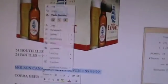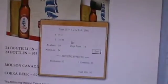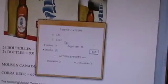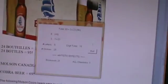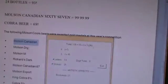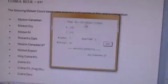Molson Canadian 67 is another famous brand that is triple of 99s, letters triple eight, strokes equals love. Cobra Beer equals Jehovah, pure 3s. You can read about them in 9 letters. And then all these brands of Molson, they divide by 3. So many of them got gold medals. So Molson Canadian, love plus half a love. Amazingly, Molson Dry is the exact same number. Molson M, easy to solve, 101, easy 3, 26 prime God.